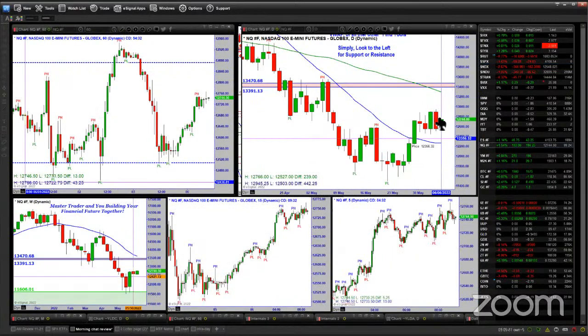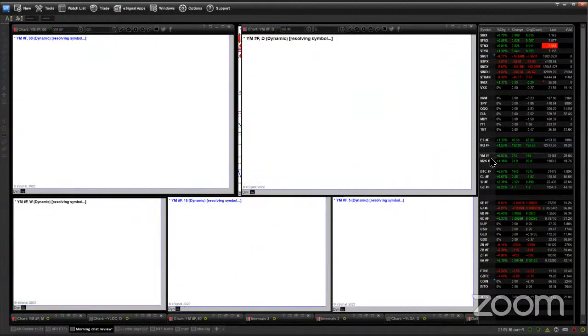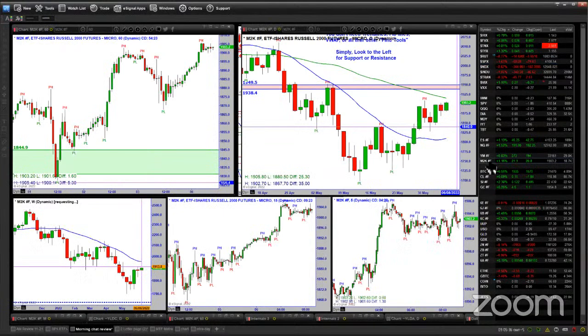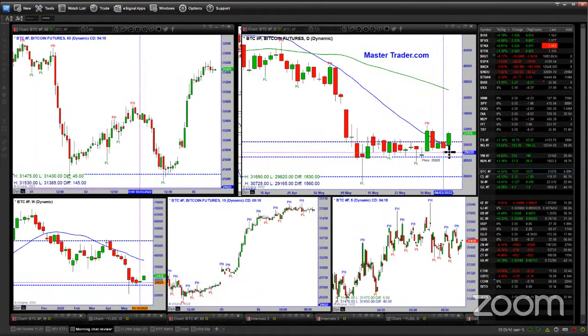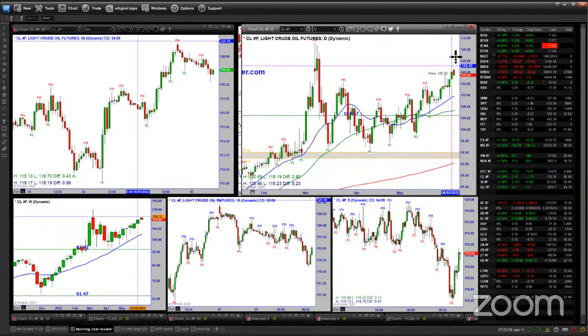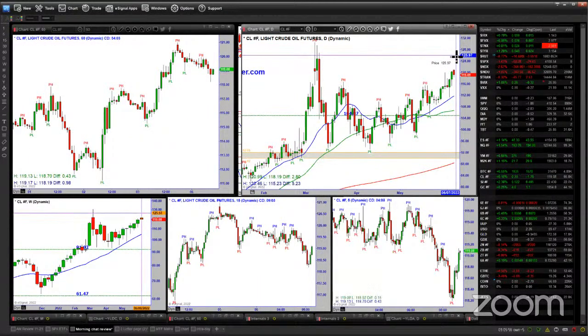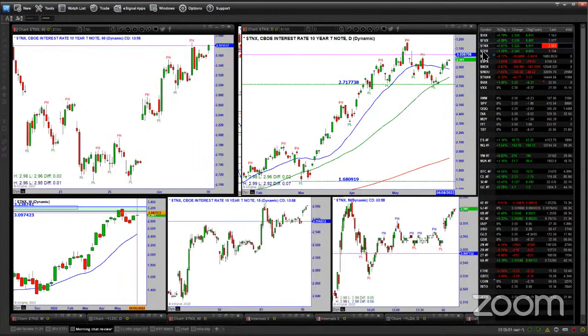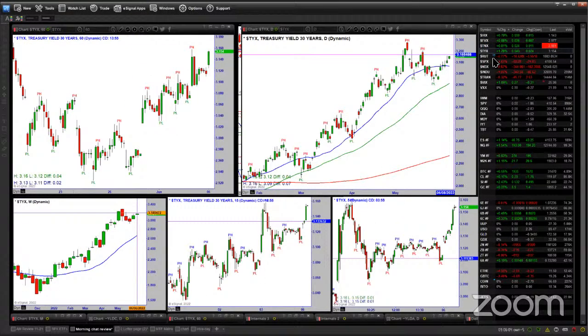QQQ running in place. YM running in place. Bitcoin's just been whipping back and forth. We'll see if it holds on to the gain. Crude oil moving up. Looks like it should go all the way up, and that's kind of the fly in the bullish case. Does the market ignore that? Interest rates up. So it isn't a no-brainer day for sure.